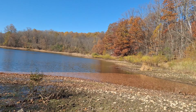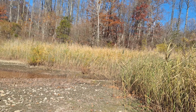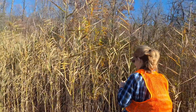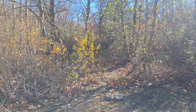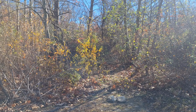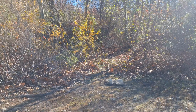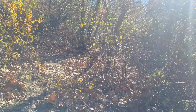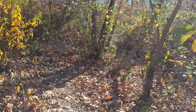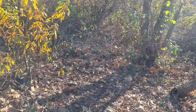I can see already that we're not going to be able to make it through there, but there appears to be a trail up back there that might take us around. And if not, we'll go up to the parking lot, and there's a gate there that I think we can walk through. So let's check it out. Looks like a little something through here.